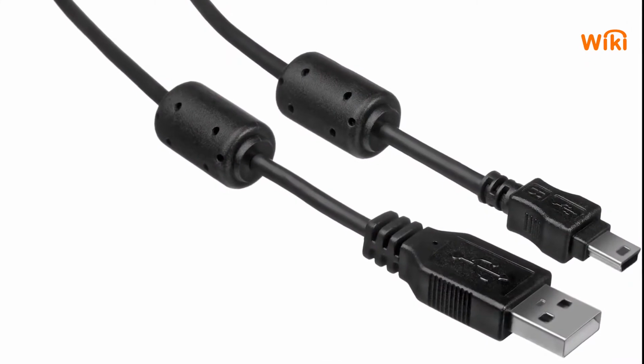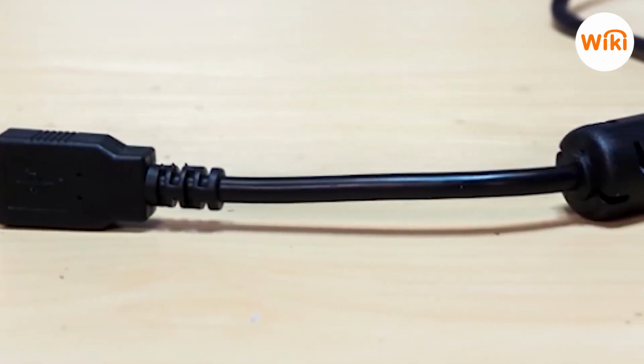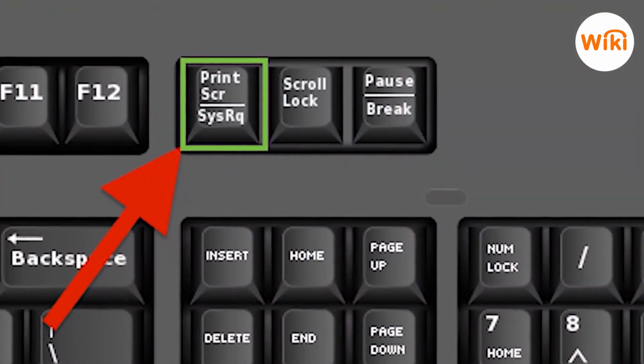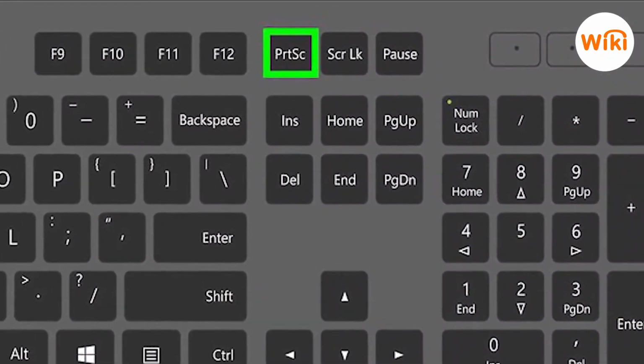This cylindrical shape in the charger. These shapes are considered as parts in order to eliminate high frequencies in electromagnetic interference. What is the benefit of this button on the keyboard? Some people may know about using this button, but if you don't know, it is used to make a screenshot. Just click it and then you can paste the image anywhere.